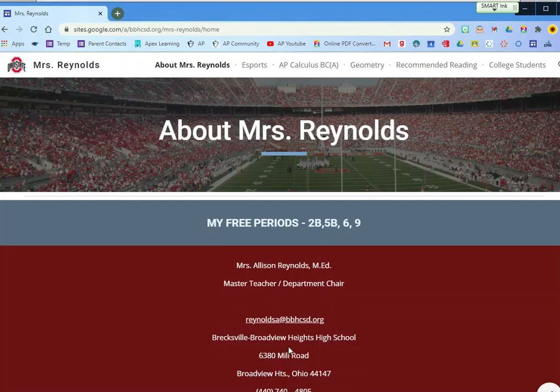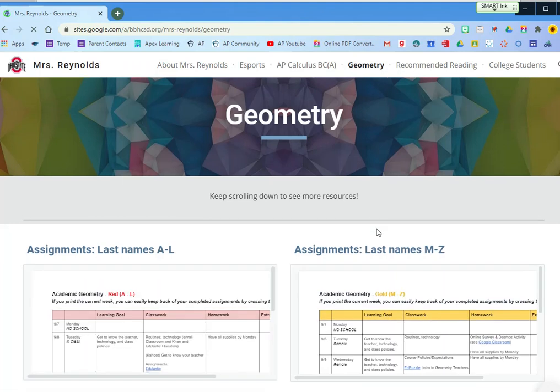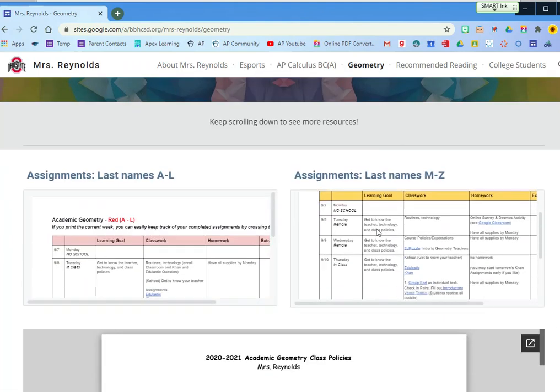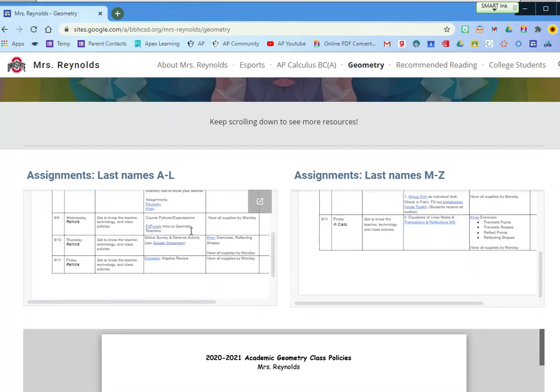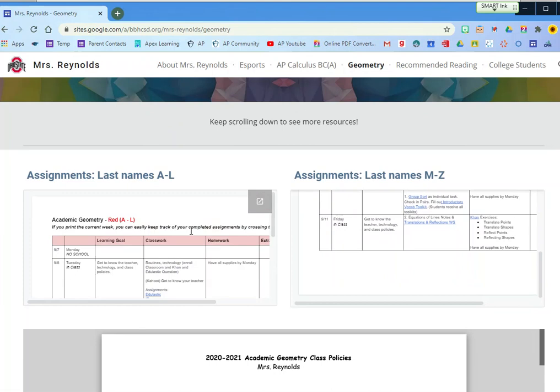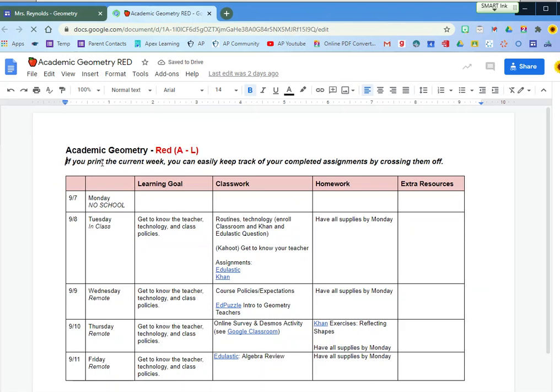But the website, if you go click on Geometry, you will see the assignments that are listed there. And this is actually how your students will also see them. So this is M through Z over here. This is A through L over here. I'm going to go ahead and click on A through L just so that it's up. And you'll see here, I do have a little note to the students.